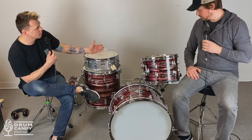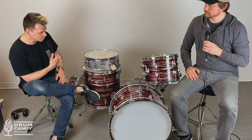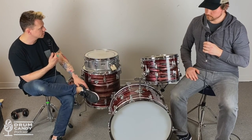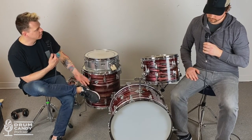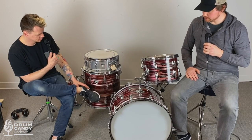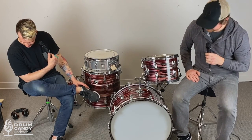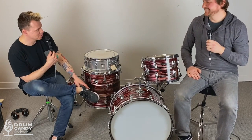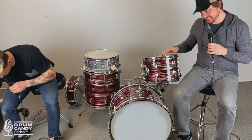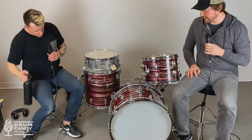Some people will call and say, I don't have a vintage kit yet, I want to get a Ludwig. This is a great kit because they're a little easier to tune. They're not as finicky, and they sound like Ludwig. Blindfolded, I wouldn't know the difference. That should be a thing where we bring people and blindfold them. Can you tell what this is? When I played them a few minutes ago, it was like, yes, these are Ludwigs. Just fat.